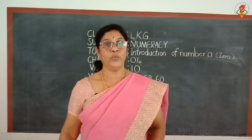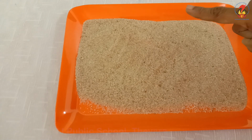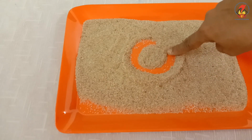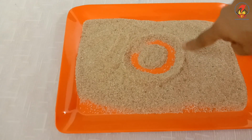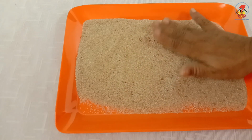Now, we'll write the number on the sand. Children, first we'll write it on the sand. Use your point finger, draw a forward curve and a backward curve and close it at the starting point. So, which number is this? This is number 0.